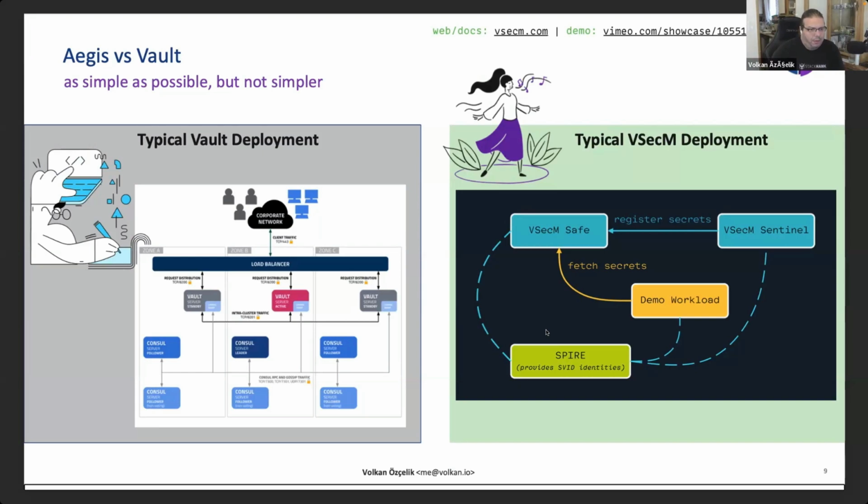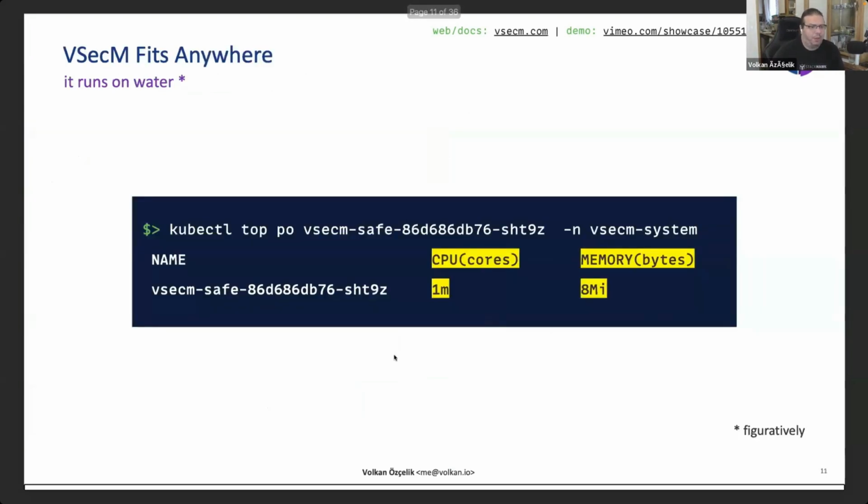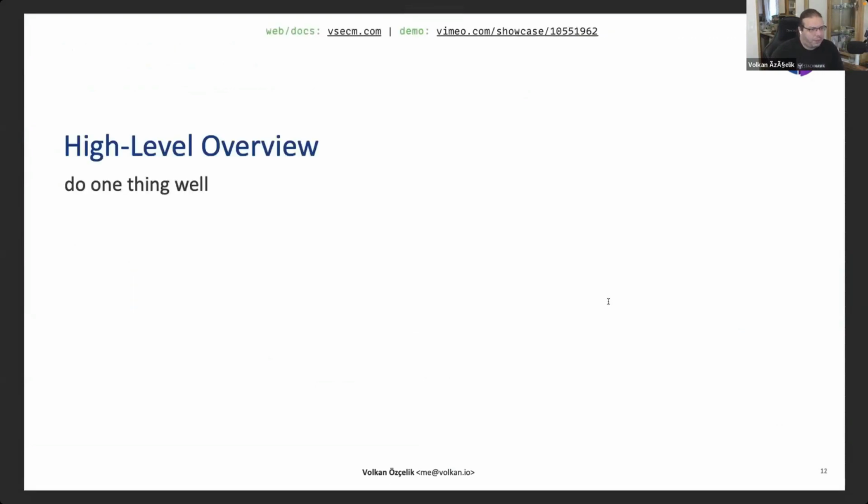So, it considered all of those. It is really lightweight. Ideally, it's running on about 1,000th of a CPU core and 8 MB of memory. And when I load it with lots of secrets, the memory consumption didn't go up too much. The highest I was able to see was 20 MB with thousands of secrets. It's still manageable, essentially. So that's that one.